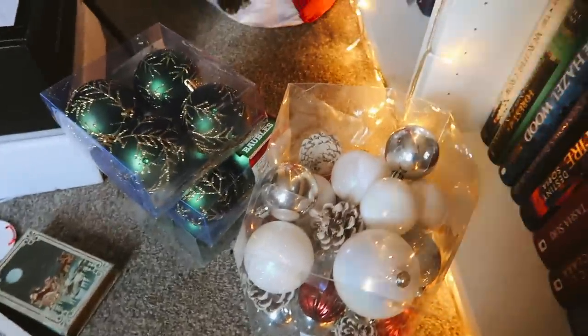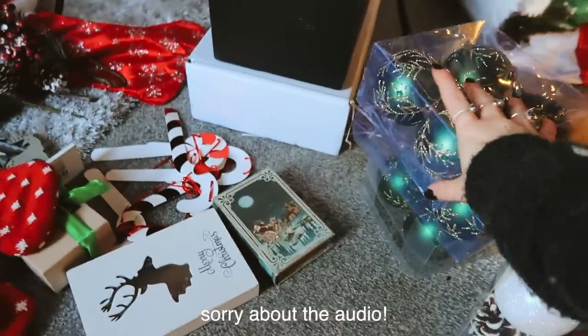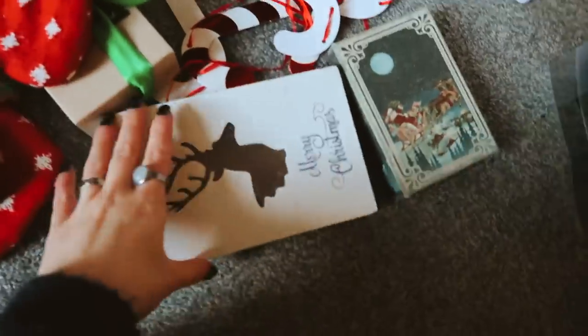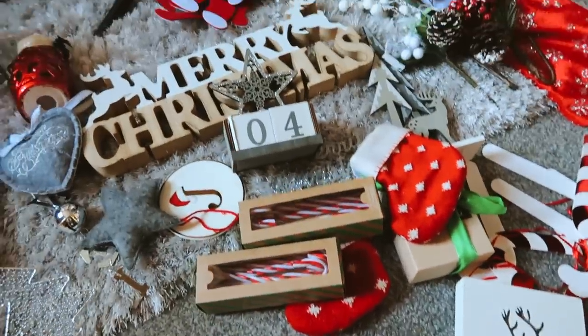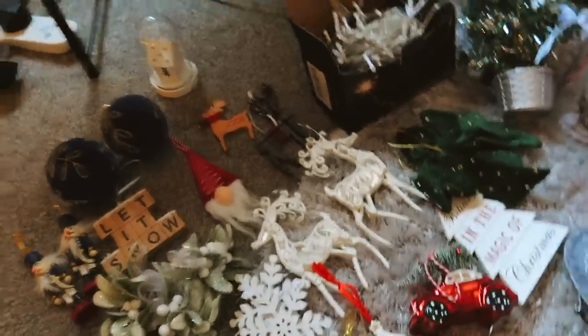So this is the basics of what I've got to deal with for the Christmas tree. I've got some baubles here, some of these green ones which I might put on, I'm not sure. And I have some little bits that I've had for years that I'll put on the shelves. So there's some signs and stuff. And then these are the other little ornaments I've got to decorate the tree. So I think I'm going to put the tree here again like I did last year.